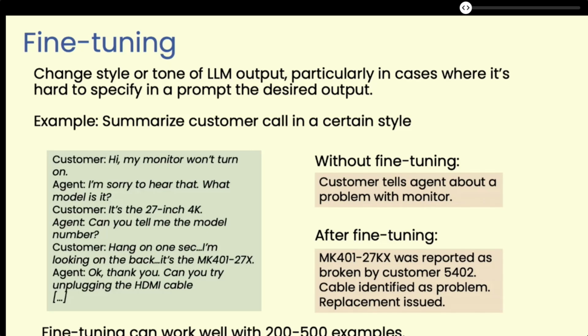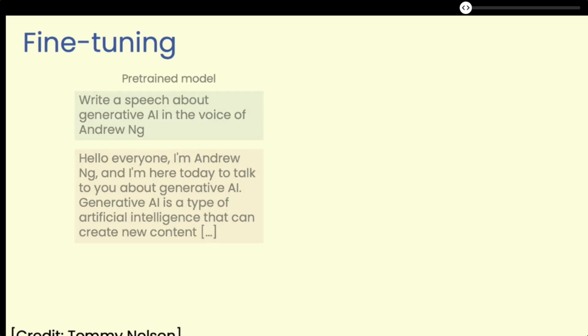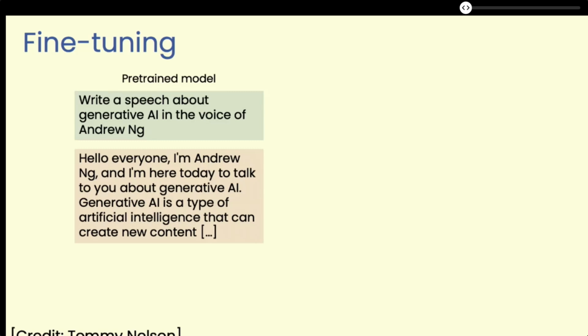And fine-tuning also works with probably fewer examples than most people think, with a couple hundred documents of maybe 100 words per document, maybe more. Maybe that's kind of the lower end, but it probably starts to work with less data than most people think. One more fun example, one of my team members, Tommy Nelson, was trying to get an LLM to sound like me. And after lots of work prompting an LLM to sound like me, it just didn't sound that much like me.